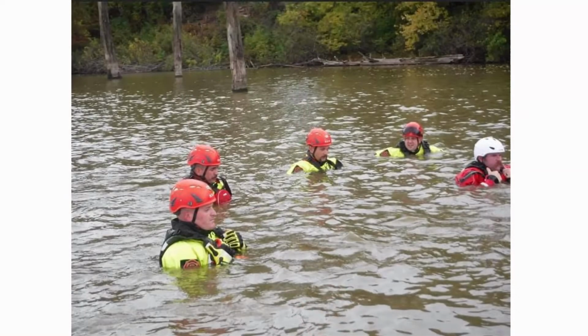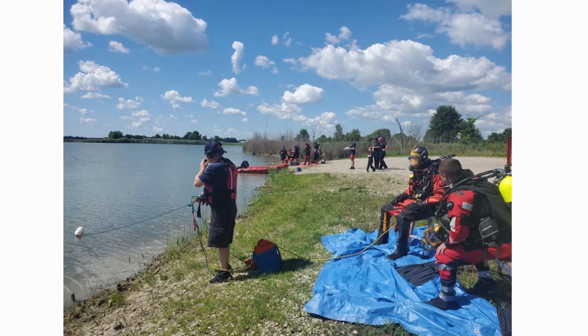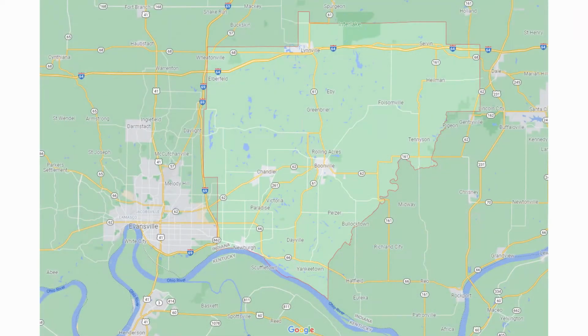So our department covers approximately, our primary response area is 89 square miles, consists of a lot of water: rivers, creeks, lakes, stripper pits. And then we also provide water rescue services to a large portion of the county, which is nearly 400 square miles. So a lot of the water we deal with is zero visibility. I'm going to say 95% plus of the water we deal with is no visibility.